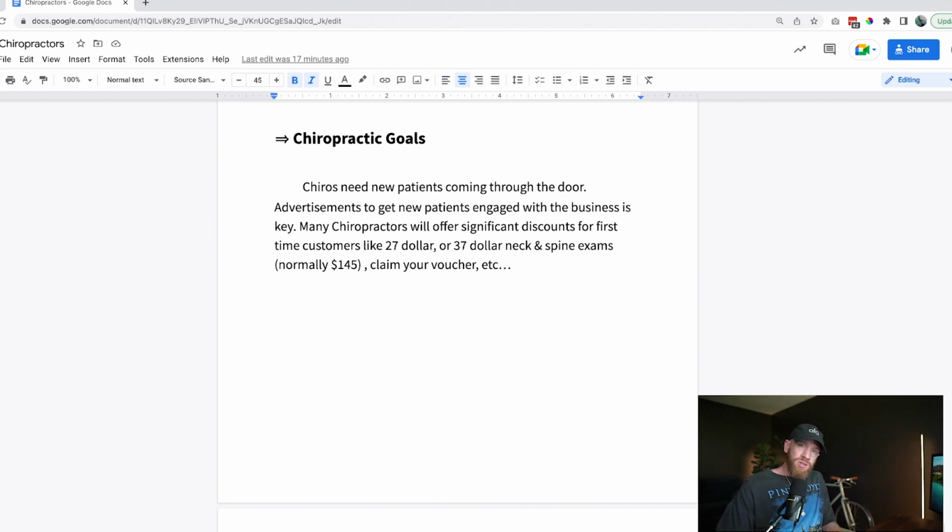Oftentimes, chiropractors, as you're probably aware, will offer a significant discount on your first couple of visits or on your first package to get people in the door. So often we'll use this as part of our strategy.